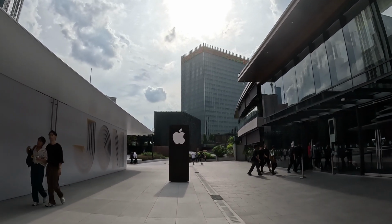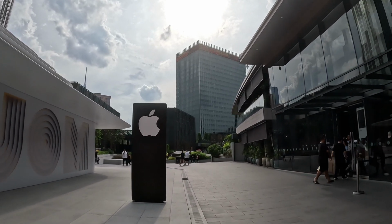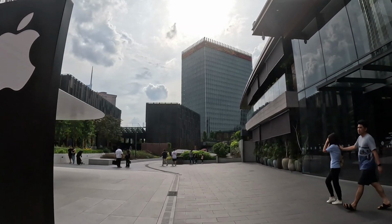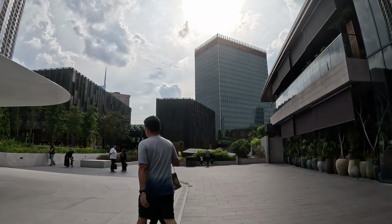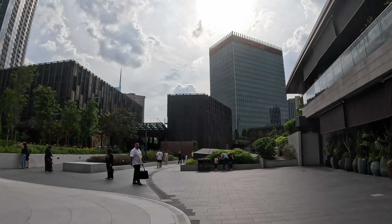What really sets the TRX Rooftop Garden apart is its accessibility. Many sky parks feel exclusive or hidden. This one feels open. Locals, tourists, and office workers all gather here. Families bring their children. Joggers run laps in the morning. Photographers chase golden hour shots with the skyline as their backdrop.